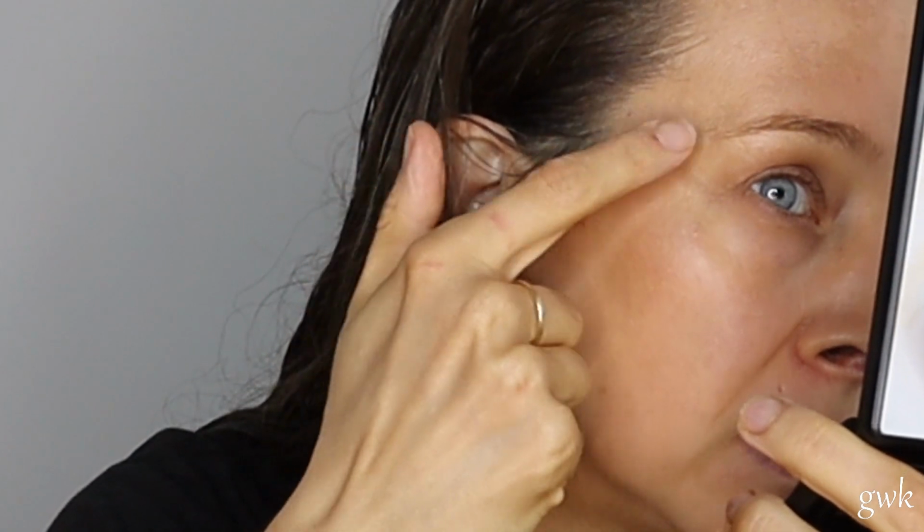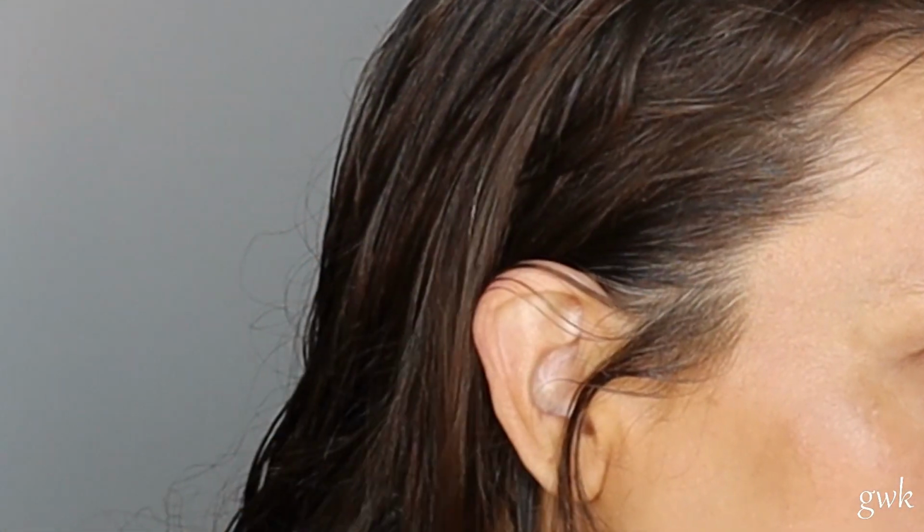My forehead looks, what is this? It's pilling. Ew. You see this? Right? Ignore the caterpillar eyebrows. It is pilling a little bit. This was the sponge side. I've never had that happen.